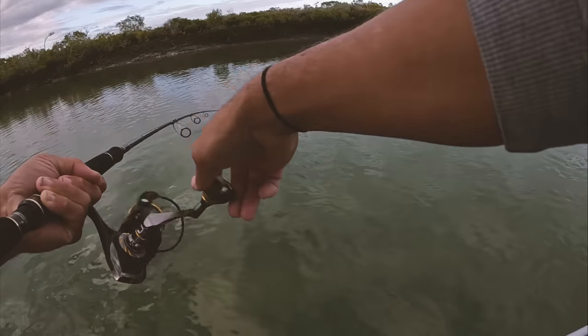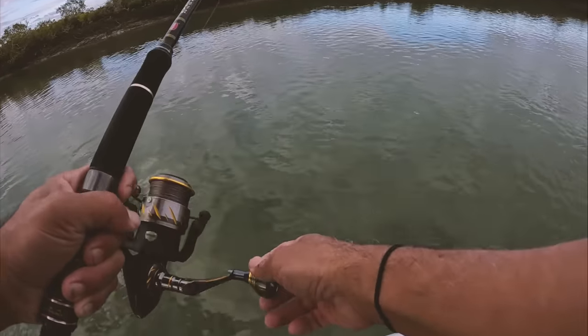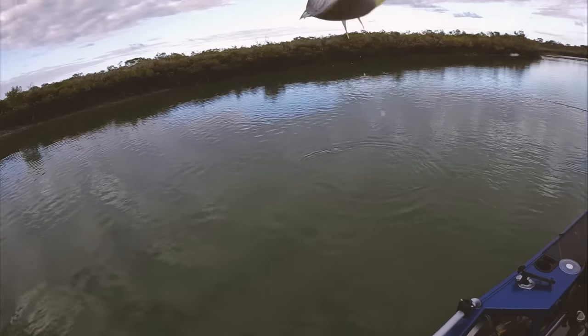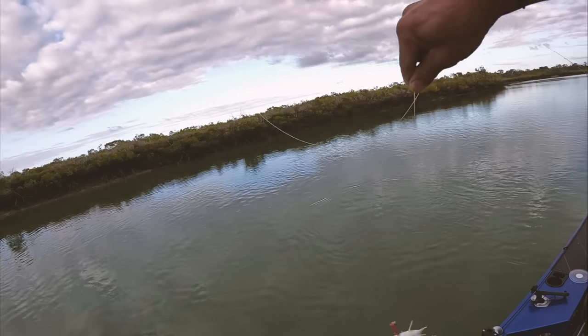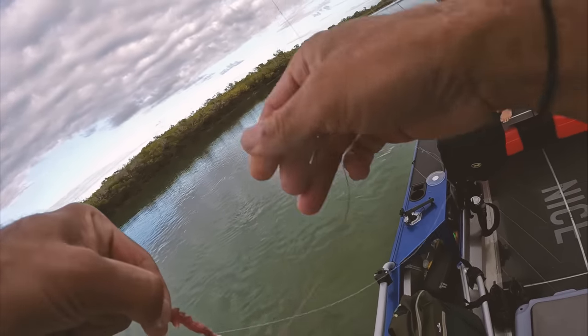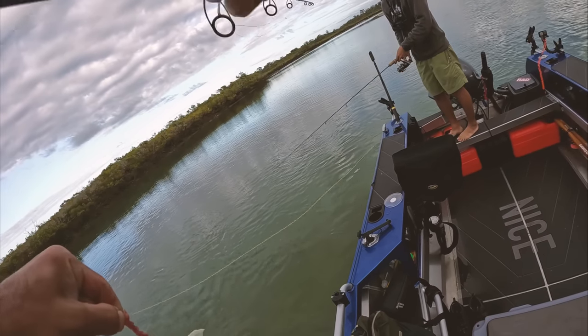Oh, we got him. Yeah, we got him. Oh, it's a bream, is it? No, what is it? Oh, it's a tiny, tiny little bream. Oh, no way. Well, another iconic Australian fish there, mate. That's just a little yellowfin bream. Wow. Nothing exciting there.